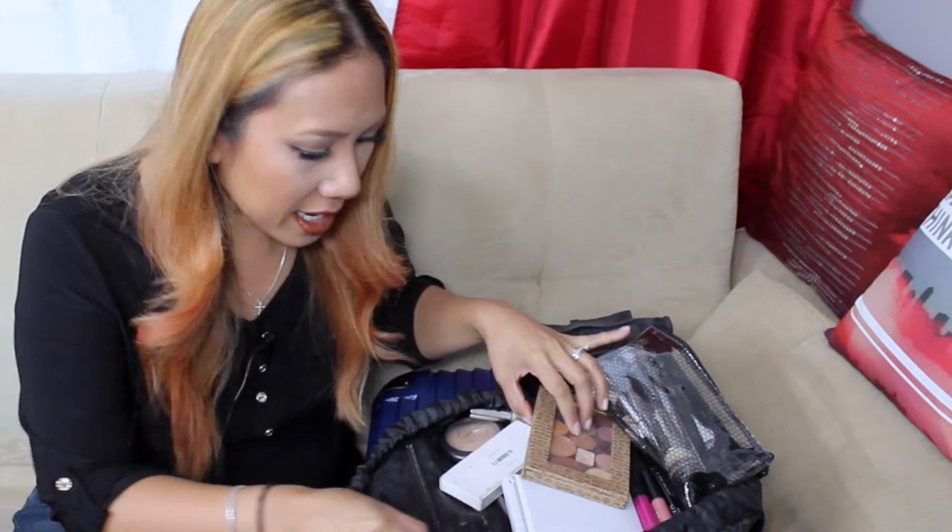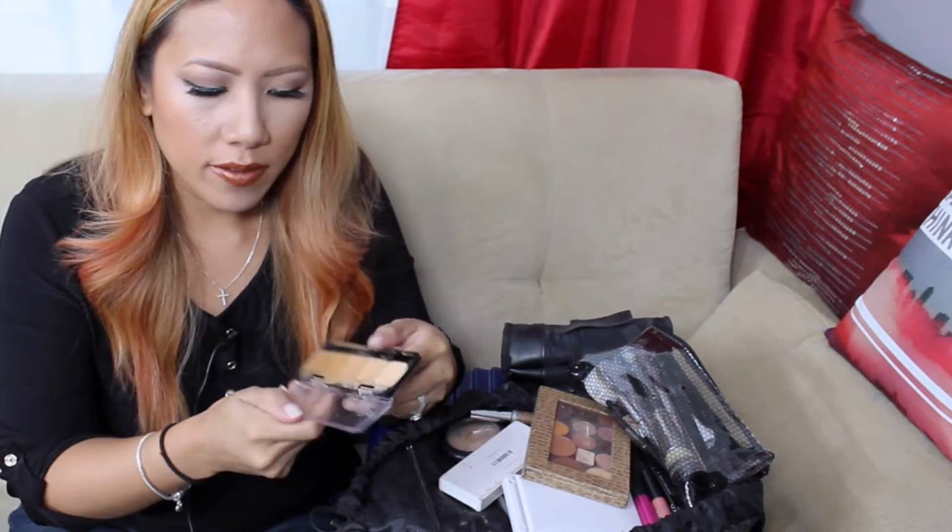And then as a backup, I always bring my Graftobian 5-pan foundation palette in Warm Palette number 2, just because it's good to have a lighter and darker range of shades, and I can use this if I get darker. I can always bump up my foundation. Also use that as highlight and contour if I wanted to.